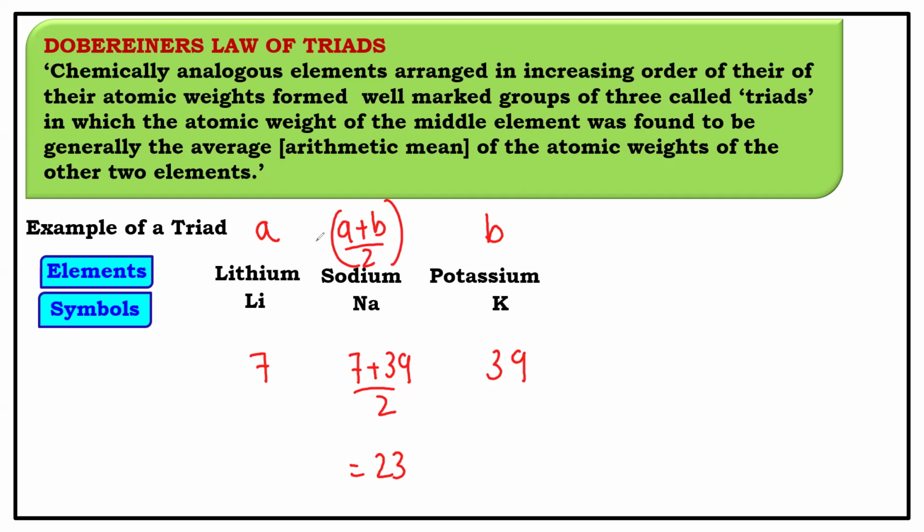How many columns is this? Three columns, therefore it is known as triads. So how did we arrange the elements? When chemically analogous, meaning similar, elements are arranged in increasing order of their atomic mass in a group of 3, the atomic weight of the middle element was found to be the average, or arithmetic mean, of the atomic weights of the other two. Clear?